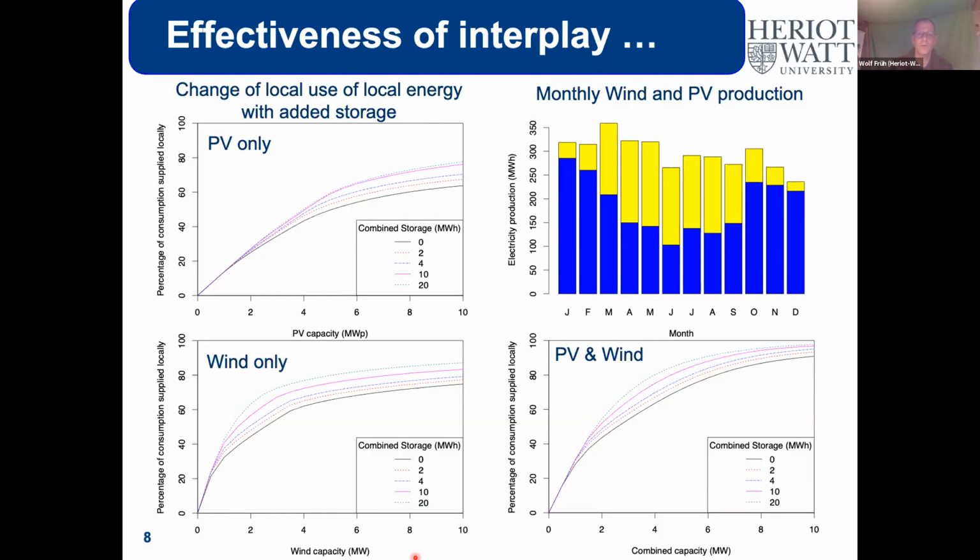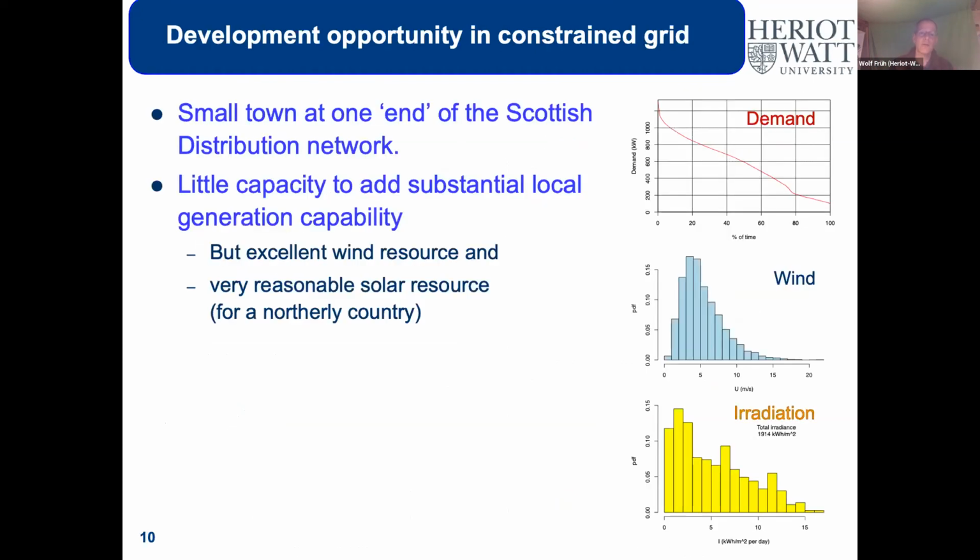So the key message from this graph is: spread your investment into PV, wind and battery, and size it carefully. Another example, again near Oban, a small town at the one end of the Scottish distribution network. This one is purely electric analysis, and it being at the end of the network means the infrastructure is very weak, and we can't invest billions of pounds to make it strong.